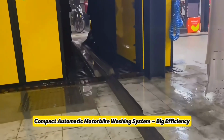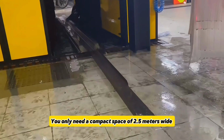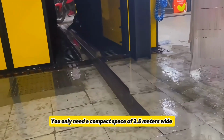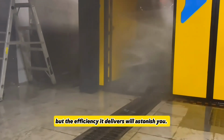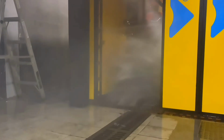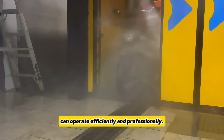Compact automatic motorbike washing system. Big efficiency. You only need a compact space of 2.5 meters wide and 8 meters long to install the Go&Go automatic conveyor belt motorbike washing machine, but the efficiency it delivers will astonish you. Even with limited space, the Go&Go automatic motorbike washing machine can operate efficiently and professionally.